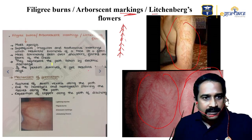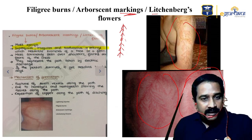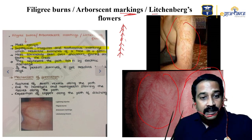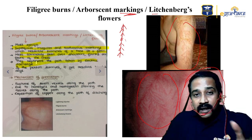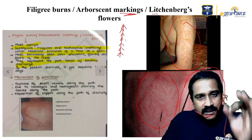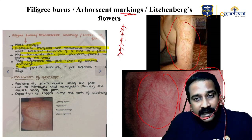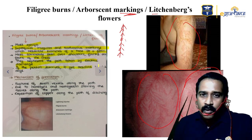Let's take a highlight. The most specific for lightning injuries are superficial irregular markings which resemble branches of a tree or of a fern, most commonly seen over the shoulders, flanks and chest. They represent the path taken by the electric current of lightning. Along the path taken by the current, there will be hemolysis. Hemoglobin comes out and stains the tissues, and this staining is represented as markings. If the person survives, it resolves by itself in 1 to 2 days.